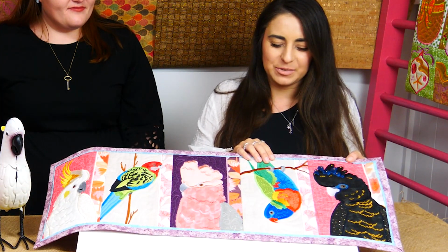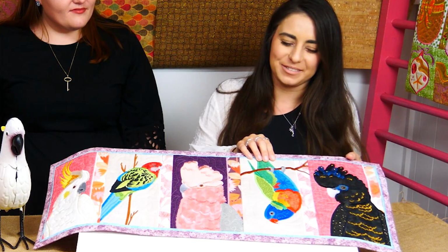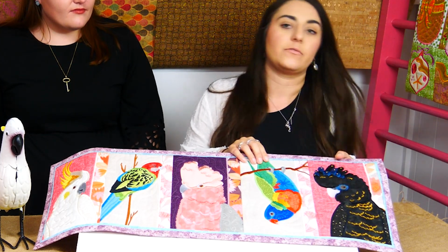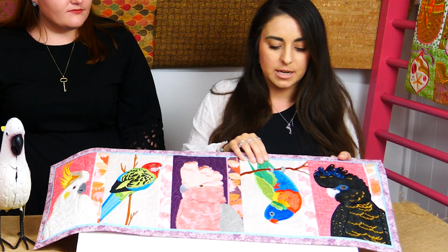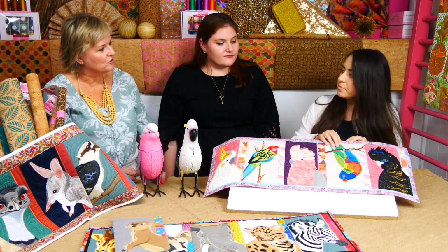And then we've got this one, which I think is my favourite, but I'm a little bit biased because I have a pet lorikeet called Rocket. This one is a rainbow lorikeet. They come in a variety of different species as well. So we have the scaly breasted lorikeet, and I think there's a few others as well. They're all different colour combinations, aren't they?